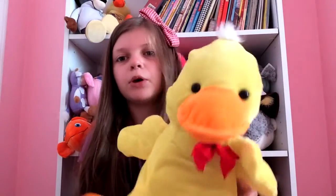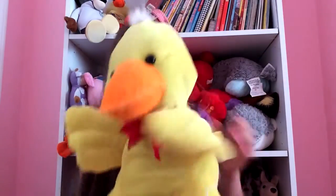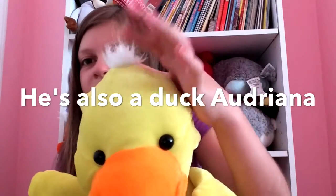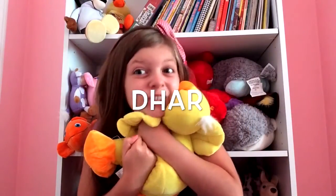For number 7 on the list, we have this duck. I named it Ducky Momo, just like the duck from Phineas and Ferb. And yeah, it's very squishy. Again, I don't remember where this is from, but I know I've had it for more than 2 years. But I like its little white hair. It's so funny. He's so squishy. Woo!